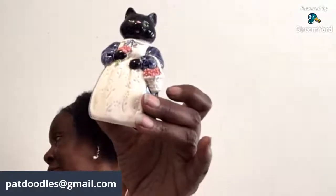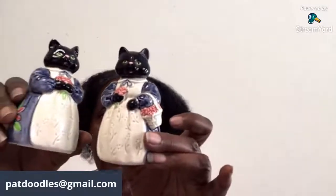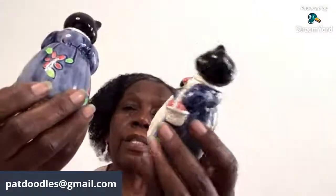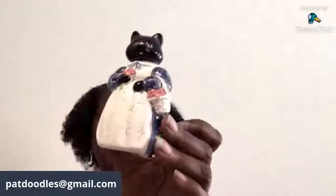Head Salt and Pepper Shaker. These are so cute. I love these, right? I really do. This is a set of salt and pepper shakers. They're identical. Well, one's holding a bouquet of flowers, and this one is holding the bouquet of flowers in the little basket.